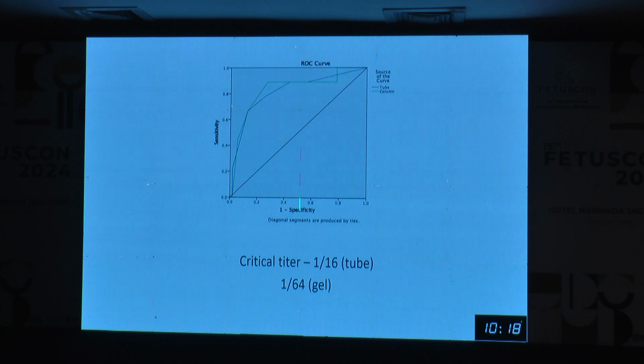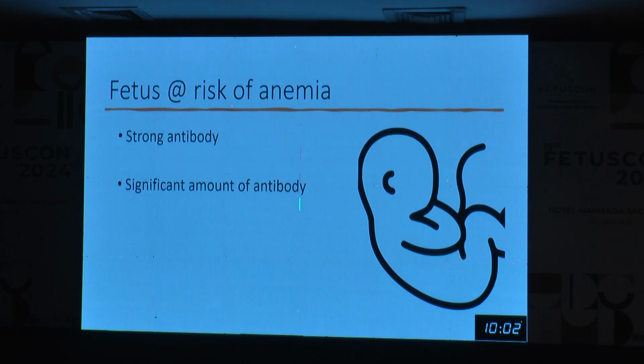If it's been done by a gel method, you can still probably reassure her. If possible, you can repeat it by the tube method, or you can follow the critical titer for the gel method. But because it's very, very sensitive, the critical titers can keep changing this way, that way. But on average, it's around 4 folds higher than your tube method.